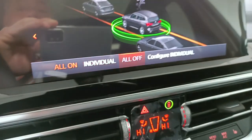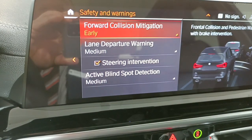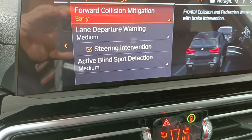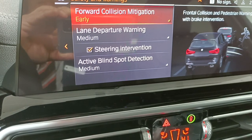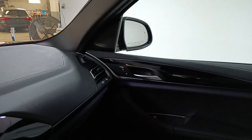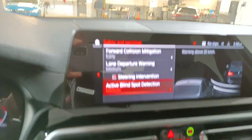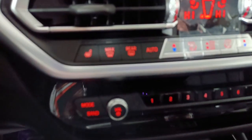It has built-in safety features that include things like forward crash mitigation, lane departure, steering intervention. So if you happen to be coasting out of your lane and you're not aware of it, it'll actually put you back in your lane. Now that can be turned off. It has a blind spot monitor, so if there's somebody in your blind spot, a light will come on, and it'll let you know, so you don't have any worries of an accident by changing lanes into somebody's path.